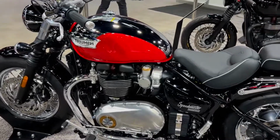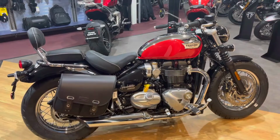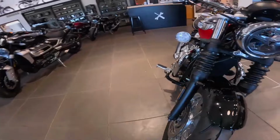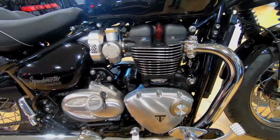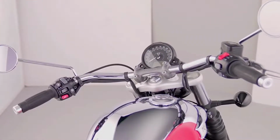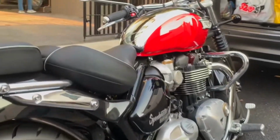Beyond its timeless good looks, the Speedmaster has a variety of cutting-edge technology that has been expertly incorporated to improve rideability, safety, and bike control. These innovations include cruise control with a simple one-button system, road and rain rider modes, which let you alter the throttle mapping and control options, and ABS, push-button traction control and a ride-by-wire throttle.